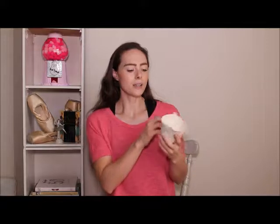Then I found this kind of 50s style creamer. I just like the kind of atomic-ish pattern on the side. It's gold and it's pretty standard. I don't know how much that was.